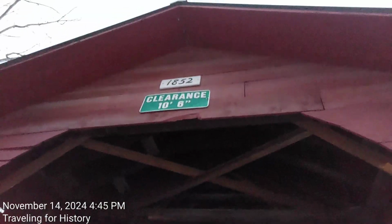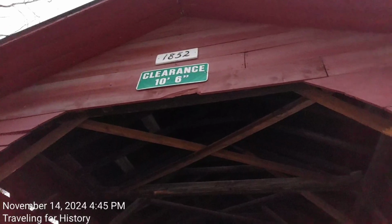There we go. You can see the trusses better there. 1852, as it says right out there, with clearance of 10 foot 6 inches.